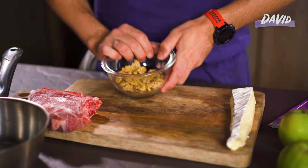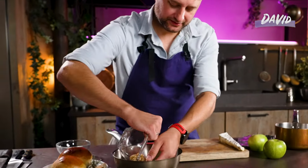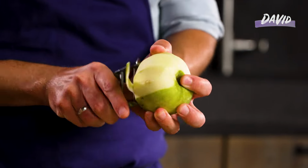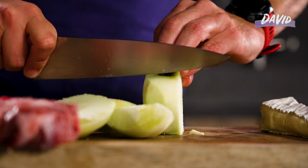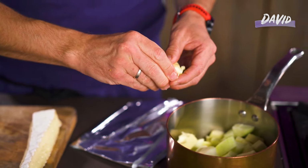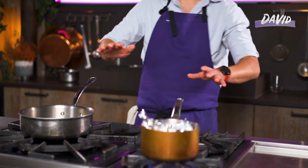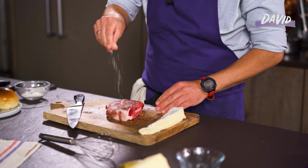So, no messing about. This is a really, really simple recipe, and we're going to do it in like 15 minutes at home. Get the nuts, and we're going to pop them in the oven, 180 degrees, 8 minutes. Whilst that's going, very British apple sauce: apple, salt, butter. It's literally all we're going to use. And that's all we do for the apple sauce. There's nothing fancy about this, and that's what makes it so nice.